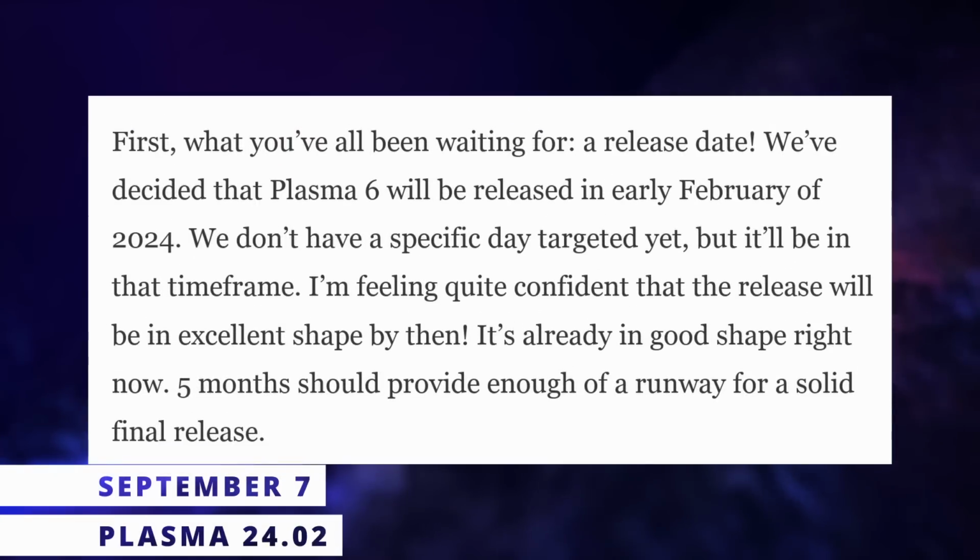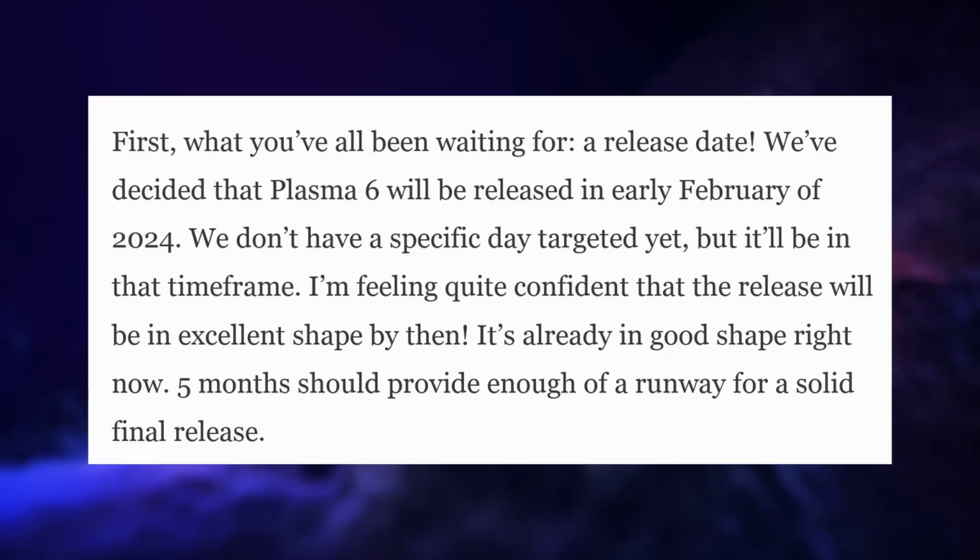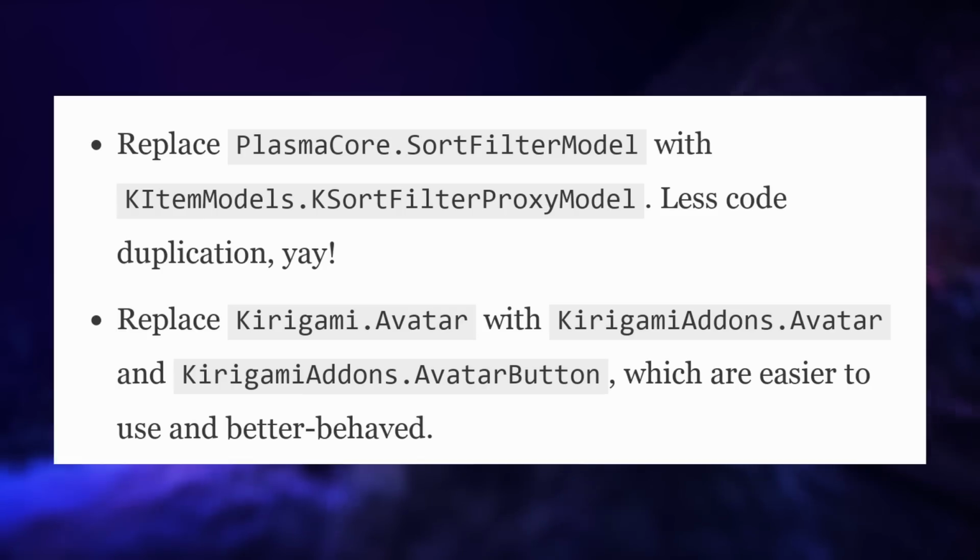So, if you're a KDE user, you will be glad to know that Plasma 6 finally has a release date, but you might be less glad to know that it is planned for February 2024, which might seem far into the future, but it is probably best to ensure that this is the best version of KDE that it can be. The exact day isn't set yet, but this leaves them 5 more months to finish the work, which is progressing nicely. They've switched some components for newer Kirigami ones, which should reduce code duplication, and thus should also make things more stable and easier to develop.